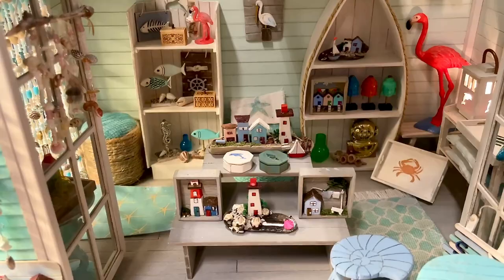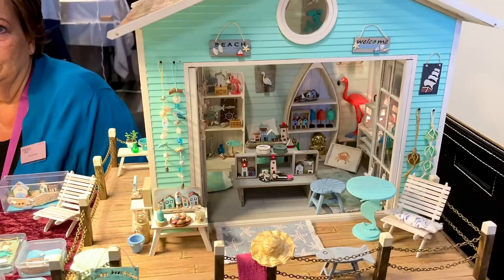The plans for this beach cabin were recently published in the Dutch magazine DollsHouseNederland.